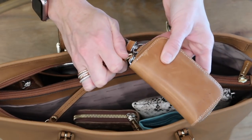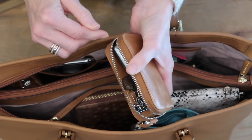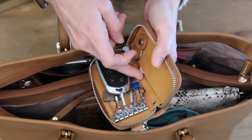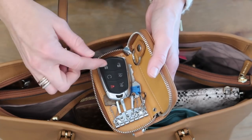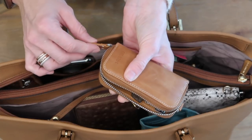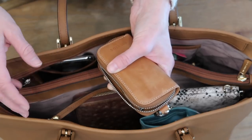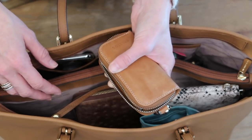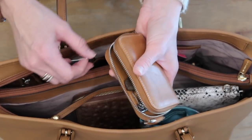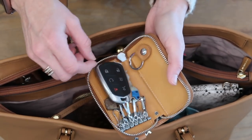For me, I attach them to this little bag, and with my new vehicle, I don't have to have my keys out every time I unlock my car. It just automatically senses the key fob and opens. But I like to keep it in this little compartment. That way it's not clanging around in my bag. The keys aren't scratching, for instance, glasses that I may throw in here that aren't in the little pouch and get scratched. And so I like to have my keys in this little pouch right here.